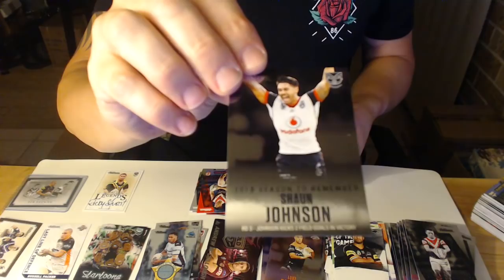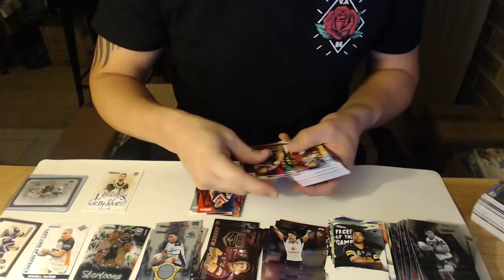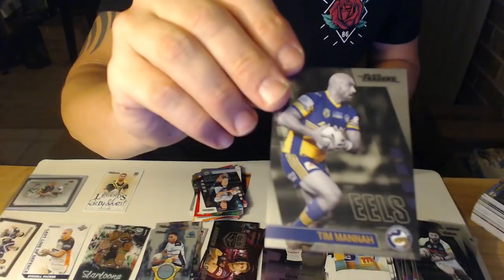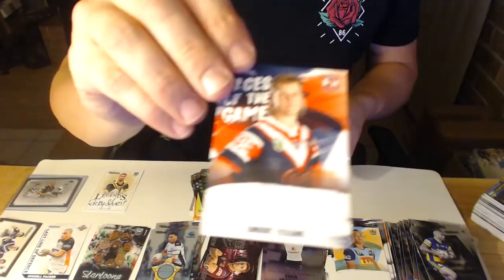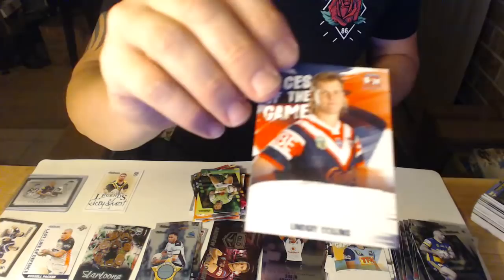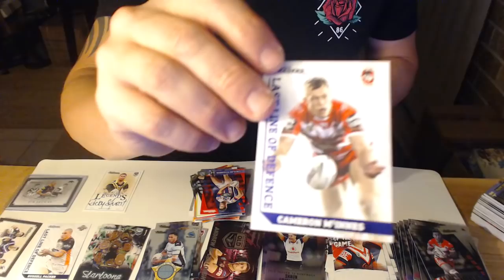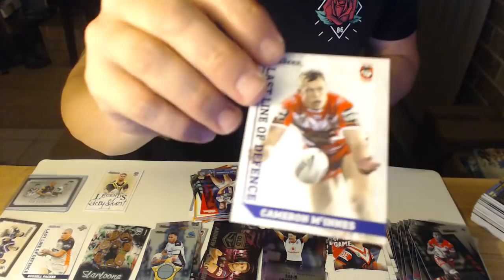Sean Johnson. Season to remember, Taumalolo. Philip Sami. Josh Mansour. Tim Mannah. Lindsay Collins, faces. And here, Paul Vaughan. Our last line of defense for the box, Cameron McInnes. Only one per box and there's 32 in the set, so that's going to be a rough set to collect. Curtis Scott.